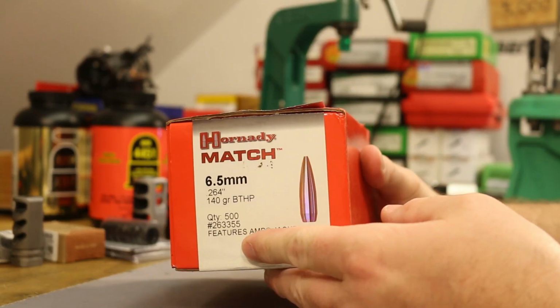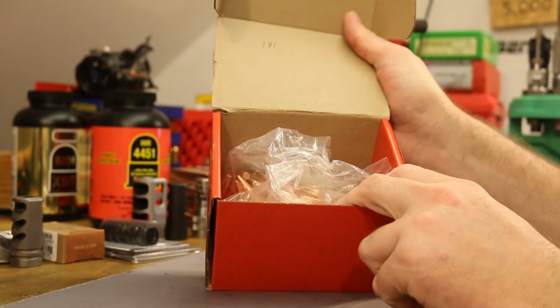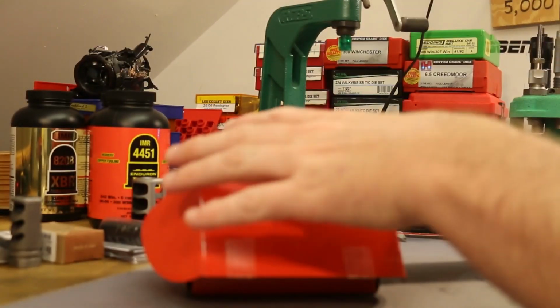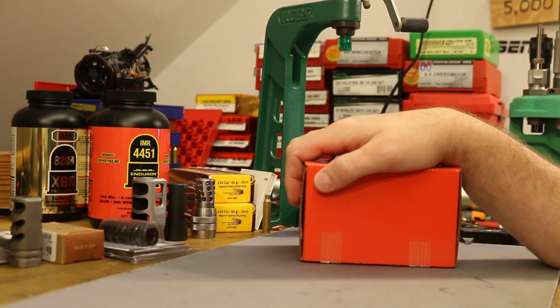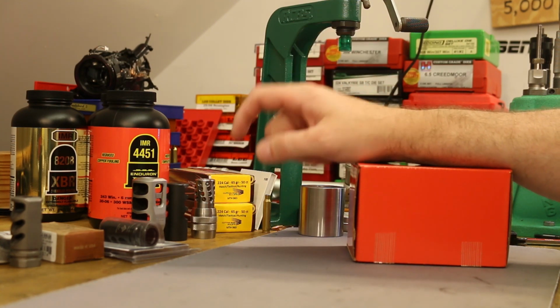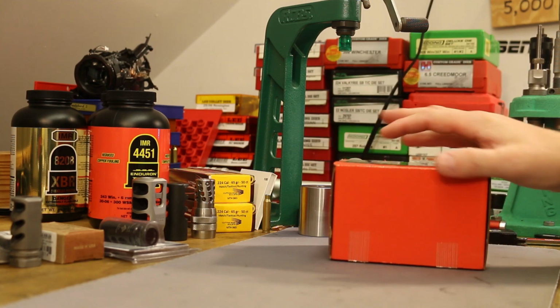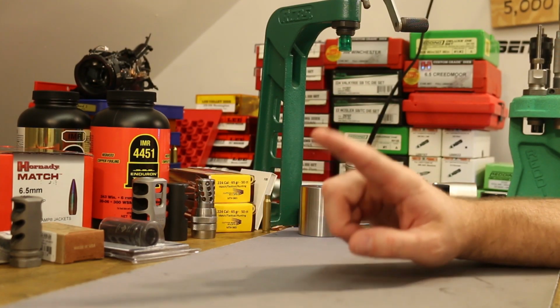We have certainly got our money's worth out of this box of 500. I've got about 180 of them left. I think that will probably be about enough for this barrel harmonics testing, but then again, maybe not. You know, I think when it comes down to it and we're really trying to narrow in on exactly what's going on, we're going to be shooting a lot of 10-shot groups and the bullets are going to go quick. So I've got 500 more coming, and I also went ahead and ordered some more brass.